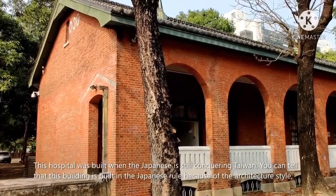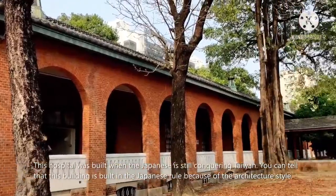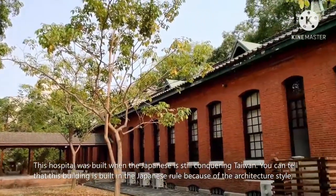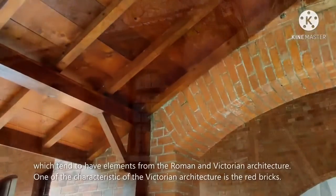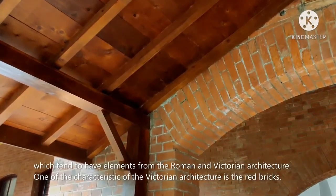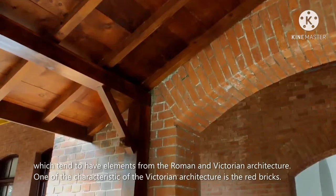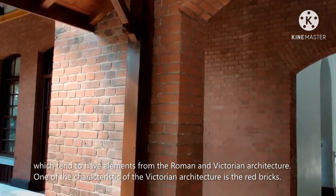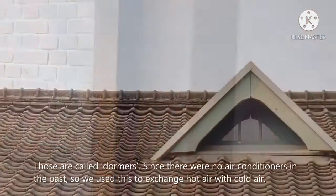This hospital was built when the Japanese were still conquering Taiwan. You can tell that this building was built in the Japanese rule because of the architecture style, which tends to have elements from the Roman and Victorian architecture. One of the characteristics of the Victorian architecture is the red bricks.